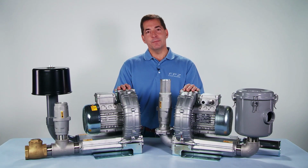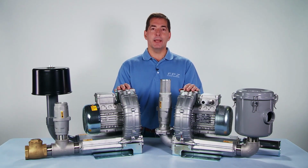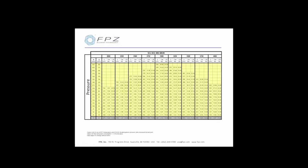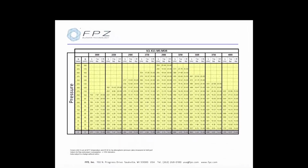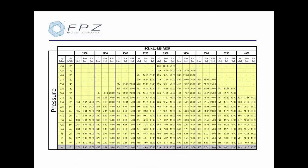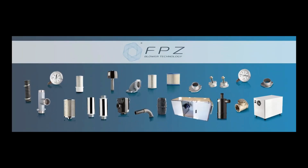If the speed is being varied, it is important that a minimum and a maximum speed are determined, as the blower pressures and power requirements vary with the speed. The use of variable speed tables are required in order to safely operate the blower. More detailed information on VFD settings can be found on our website. FPZ provides a wide range of accessories for various applications.